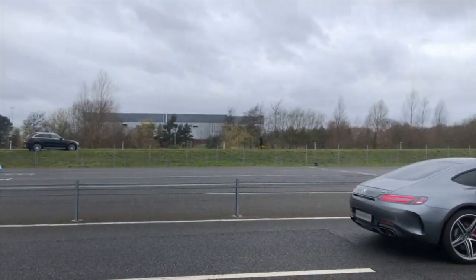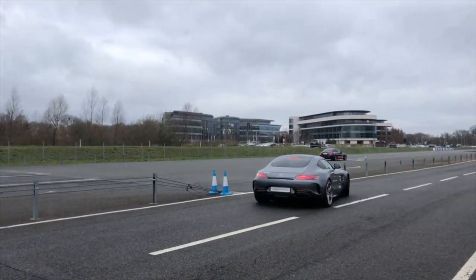So if you don't know already, when you buy an AMG, a lot of the time Mercedes will invite you down to Weybridge if you live in the UK. You can do a little track day to give you a driving experience. It's a way for you to get used to the car and learn how to control it, the traction, what to do with the traction on and off, and the different driving modes. So this is going to be Melvin's first experience doing it.